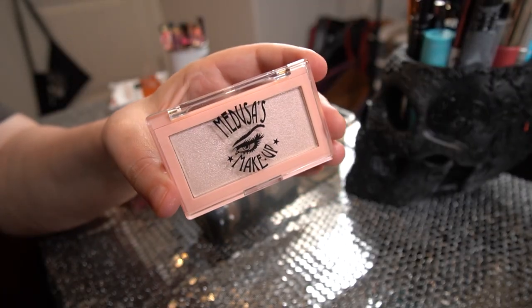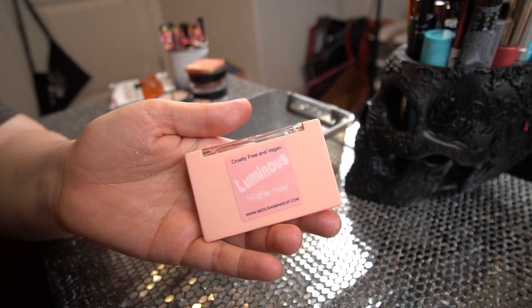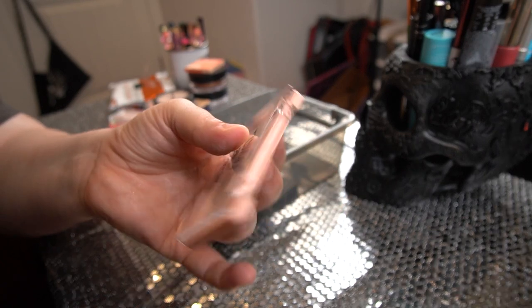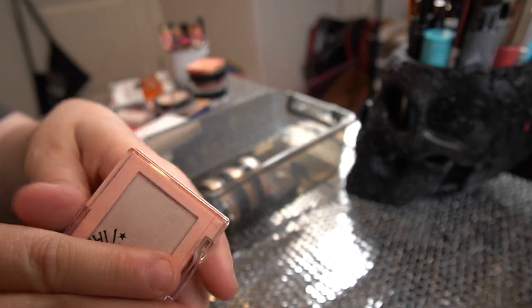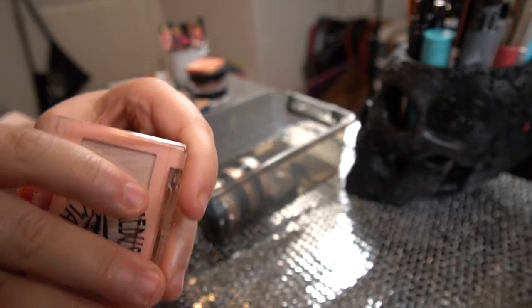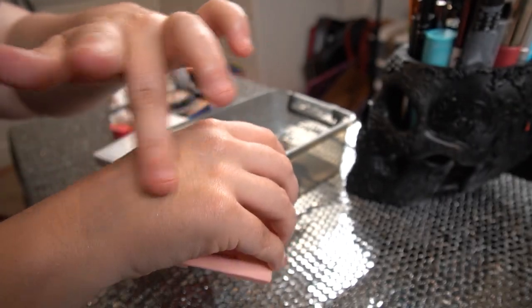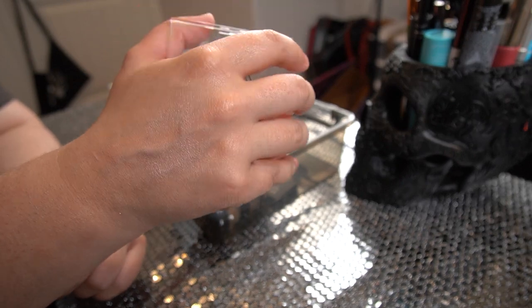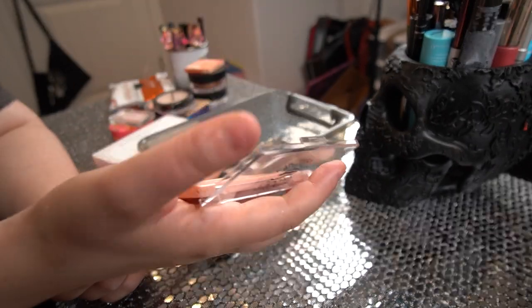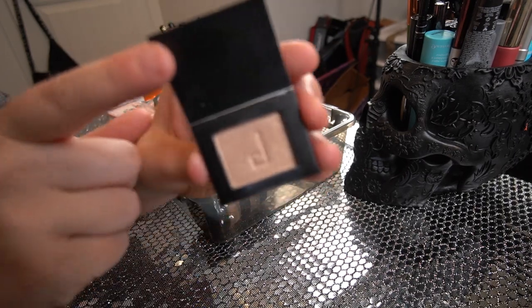Next, we have Medusa's Makeup Highlighter in the shade Luminous Highlighter Hotel. And this is actually quite decent. Of all the Medusa's makeup products, this is probably the one that I'm leaning towards keeping. The formula isn't dusty. It looks nice on the skin. And I don't really have a shade like this in my collection, so I think I will hang on to this one.